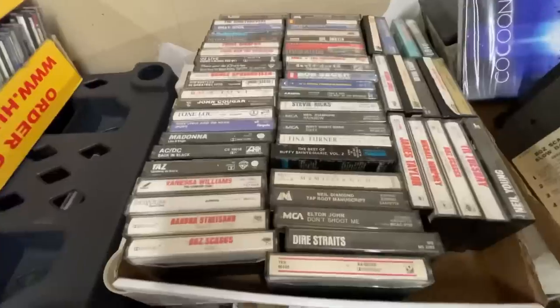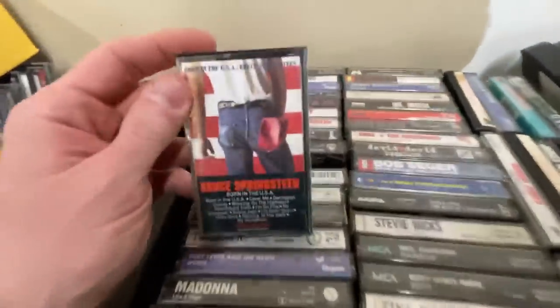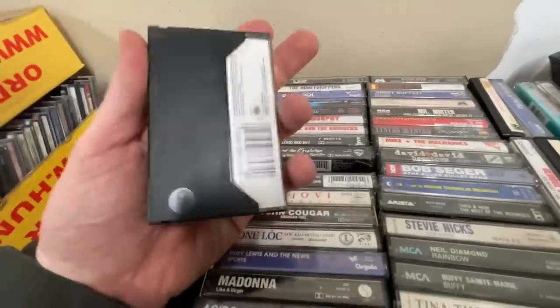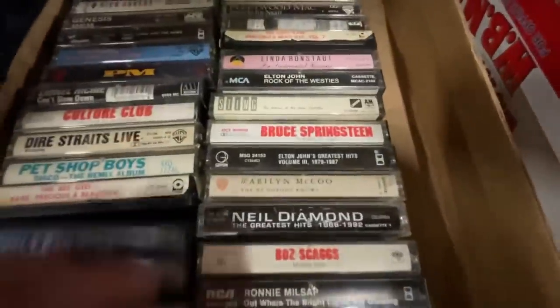Look at that. Big shout out to CEO Carol Cedrone. She's a big Bruce Springsteen fan, so anytime I come across a Bruce cassette, I pick it up, especially if it's only 50 cents. And look at this, I found another one. So I'll start building a little lot.